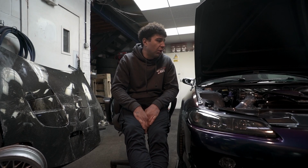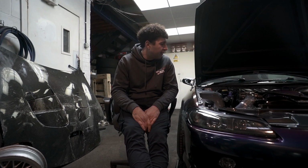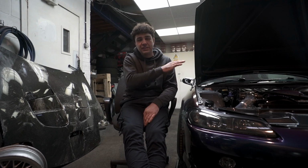The best car I've got will be the S15 sitting next to me. I've put a lot of time and effort into this car, more than any other car I've owned, and yeah, this is my pride and joy, so this is the best car I own.